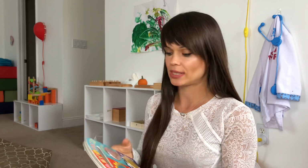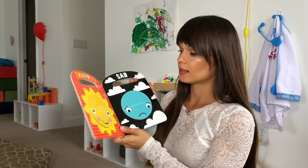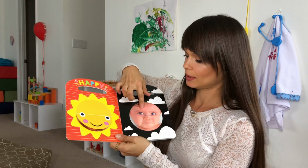Babies are very interested in faces. They actually did a study that the first thing they are able to recognize is the face, and it's a reptilian brain thing. You need to know the face of your caregiver. So doing the pictures with baby faces is great, where they can look, lift the flap.